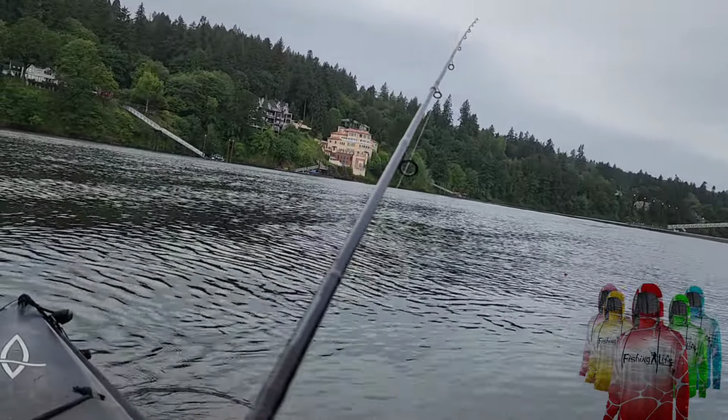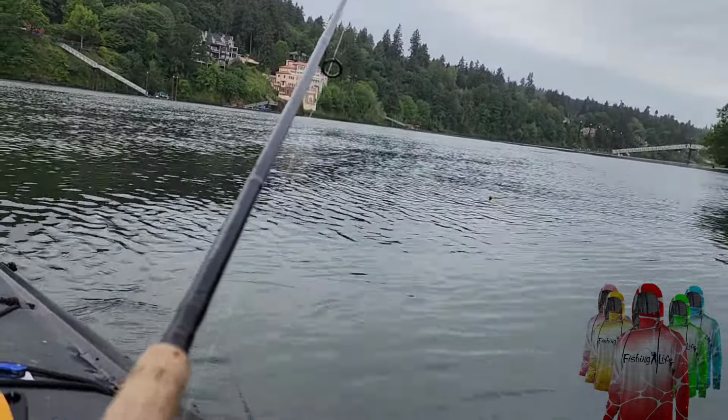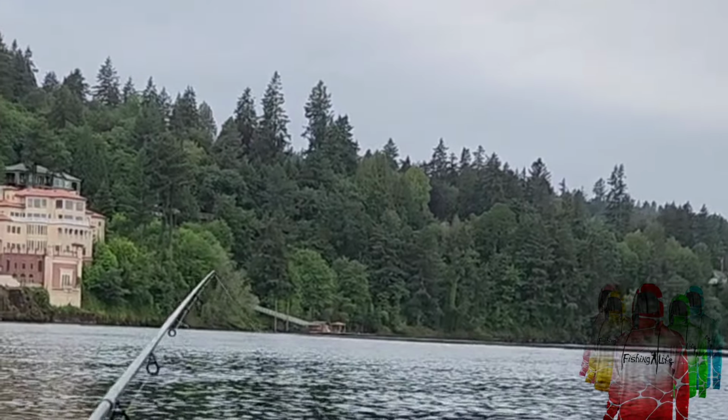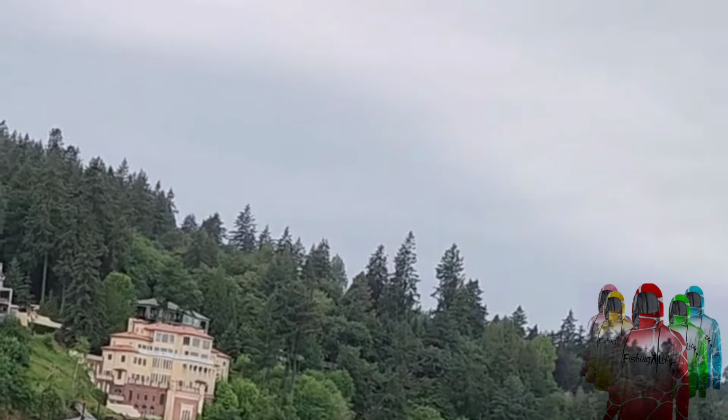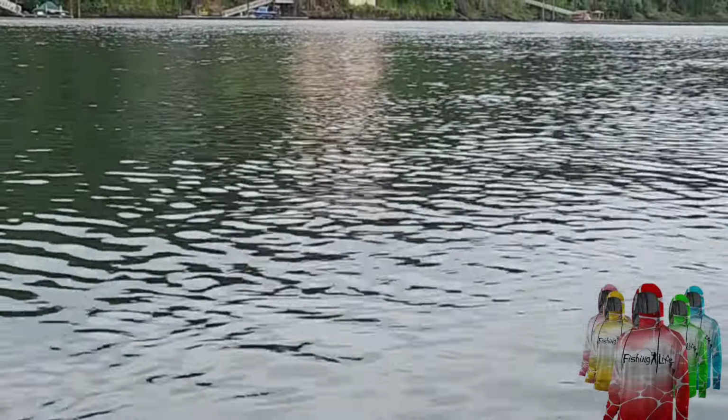All right, I think we got one. Definitely getting some hits. Let's see how we're looking. Yeah, we're getting some strikes. That means I'm in a good area. Got about a half a pound. The little ones are eating this morning. Did you just come off? You sure did.